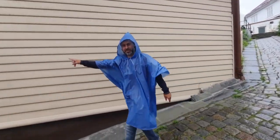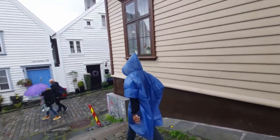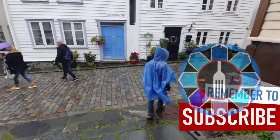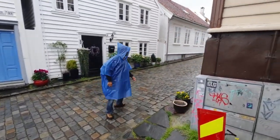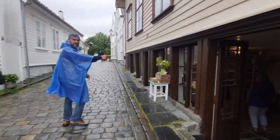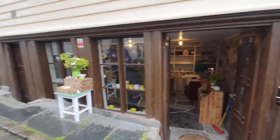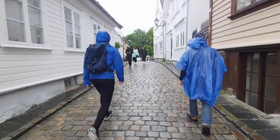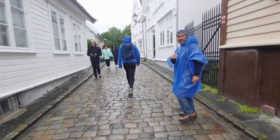Come, there is a wonderful street right here. Oh, you can buy some decorations. Yeah. Very expensive houses.